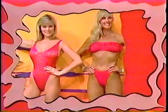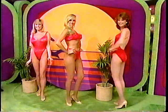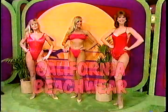Red bathing suit. You'll be seeing red when our three girls appear in the latest swimwear fashions. California Beachwear bikinis and one piece in these dynamite all-red designs.